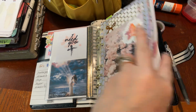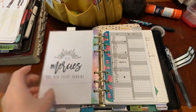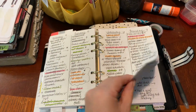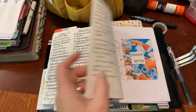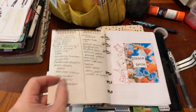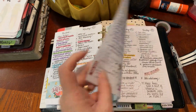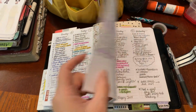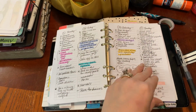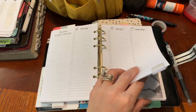I have really just been using these inserts in it and my tracker to track my weight. And I really love these inserts for brain dump. I was drawing them out on Moleskine lined paper. Then I went to Printable Kate and printed these out, and they were working just fine. I'm going to continue the layout, but I'm going to do something new.